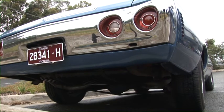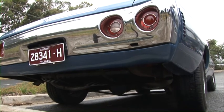Now, you don't see many 72 Chevelles on the road. Do you happen to know how many are here in Australia? No, I don't. I actually joined the Chevrolet Car Club and they told me there was 27 of them, so I thought I'd be the 28th, but I've actually been to a couple of events and I haven't seen any.